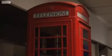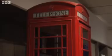So this is the Giles Gilbert Scott K6 telephone kiosk, designed in 1935. When anybody looks at it, even though it's now a redundant form, it still seems to signify Britishness.